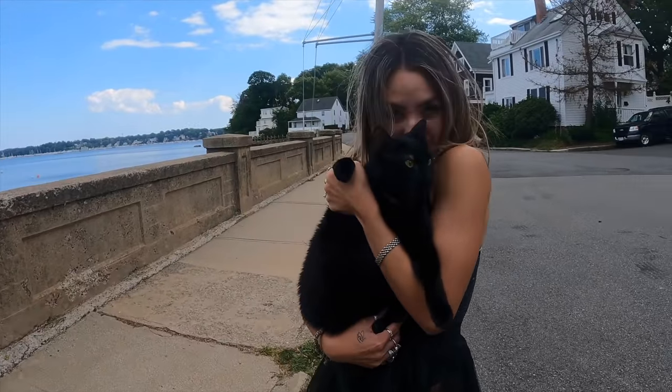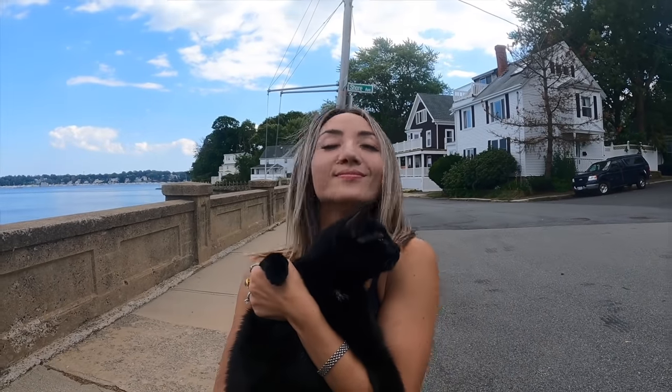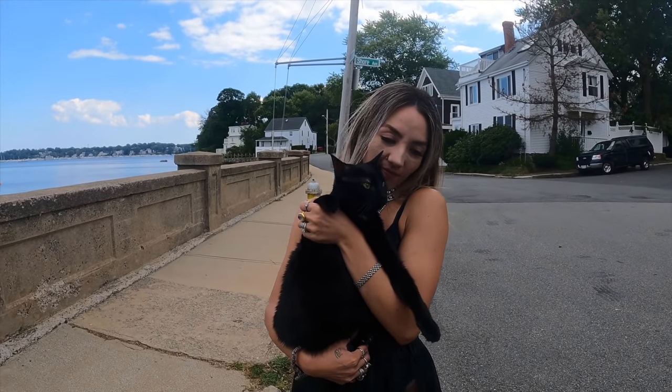That's the Hocus Pocus house, Ruru. Oh, she likes the breeze and everything. She's smelling all the different smells, right, Mama? Oh, she's so happy.